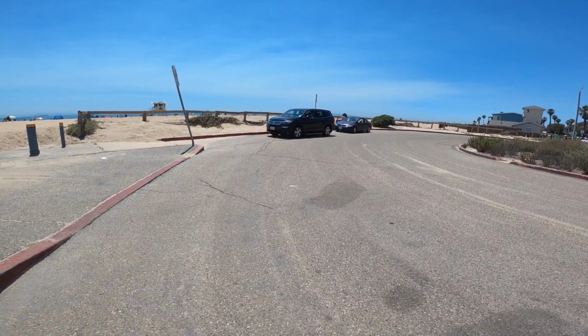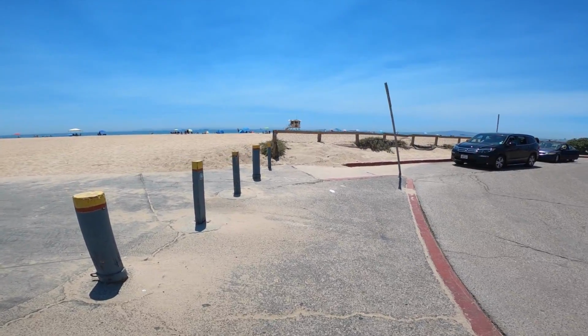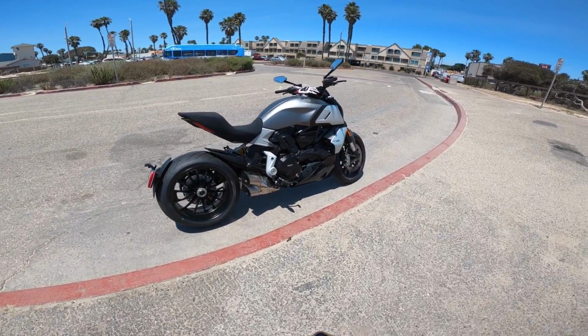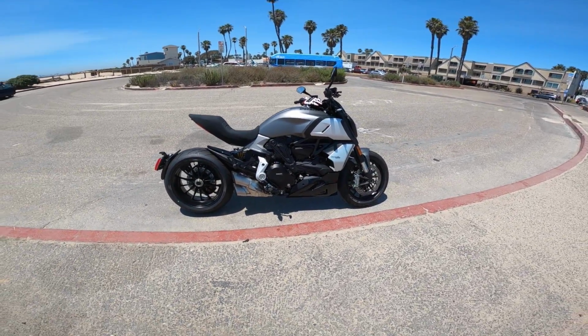I love coming here, it's so pretty. Beach is one of my favorite places. Love the water, love the sand, love the sun, and I'm starting to love this bike. Check it out.